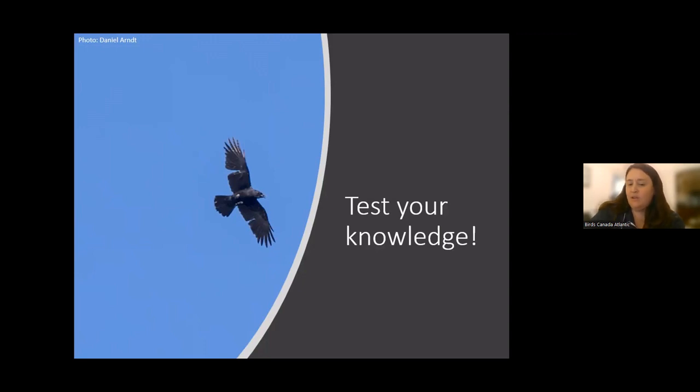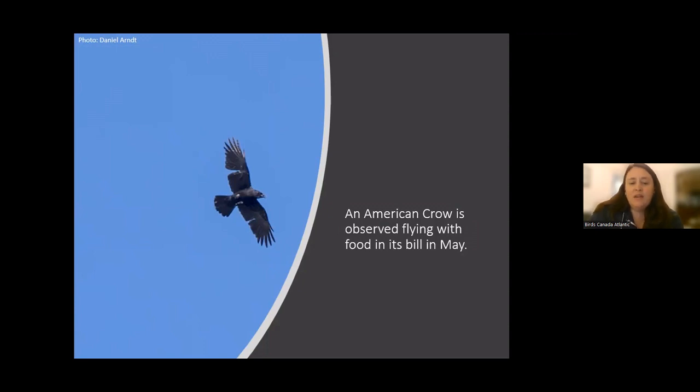All right, you are correct. It is a crow, and we can tell that by the shape of its tail, that nice fan-shaped tail instead of a diamond-shaped tail. So well done. Okay, so if we see a crow flying with food in its bill in May, what code would we give it?